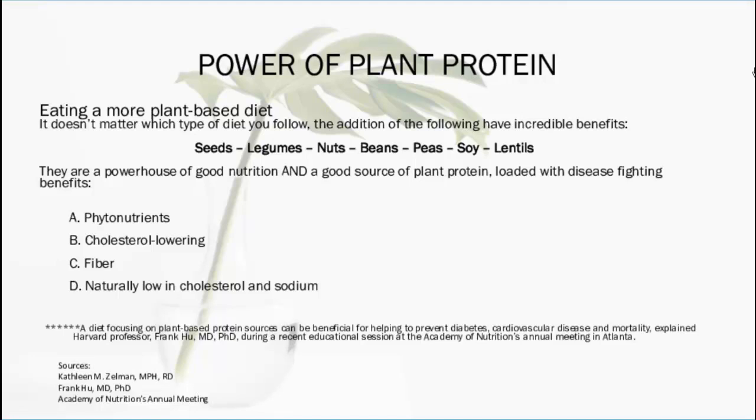A diet focusing on plant-based sources can be beneficial for helping to prevent diabetes, cardiovascular disease, and mortality. This is from Frank Hu, a Harvard professor that really specializes in nutrition. He did an educational series at the Academy of Nutrition's annual meeting in Atlanta, and he's also done a lot of other series and a lot of other information where he really talks about how eating these types of protein can help prevent diabetes and cardiovascular disease and can help with mortality. So that's an extremely important factor that needs to be remembered when you're choosing what kind of protein to digest and what kind of protein your family digests.